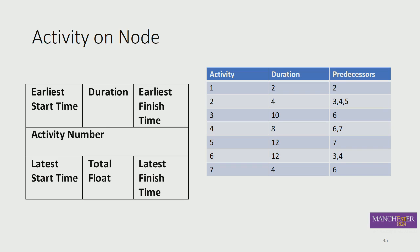So what does that mean? What that means is, for 6 to start, its predecessors 3 and 4 must finish. So there's an arrow going from both 3 and 4 and ending at 6. They converge, they merge together at activity 6, and activity 6 can only start when 3 and 4 are finished. And that's the same statement right throughout. So activity 7 can only start when 5 and 6 are finished, and activity 2 can only start when 3, 4 and 5 are finished.